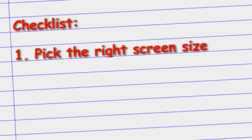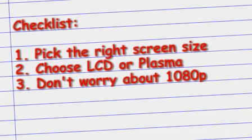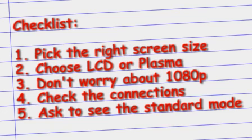Thanks, Chris. So, to wrap up, pick a screen size to match your viewing distance, choose LCD or plasma based on the typical brightness of your room, don't worry too much about getting a 1080p TV unless you know you'll be using it with a Blu-ray player or next-gen games console. Make sure the TV has enough connections for all of your AV equipment, and finally, ask to see the TV in a standard picture mode and spend a little time playing with the settings for yourself.